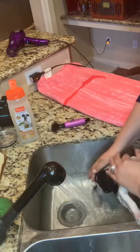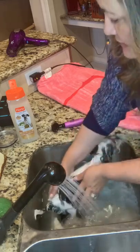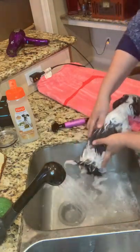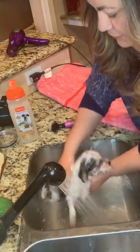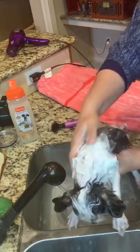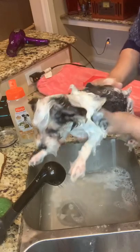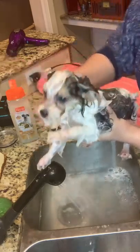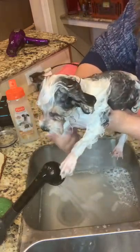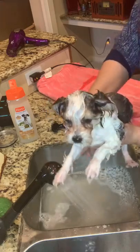Lather up this shampoo. The shampoo I use is the Groomer's Best Hearts Extra Gentle Soothing Ointment. You gotta lather him up pretty good. It's okay, baby. Get him all clean. I don't put any soap in his ears. I try to avoid that area. I do like to get under his mouth area because he gets kind of stinky with the other Yorkie, Belle, whom we'll bathe in a minute. Got to clean his behind really good.